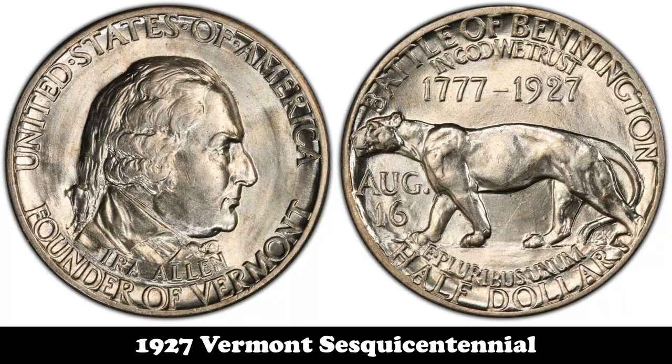The catamount on the reverse of the Vermont half dollar has no symbolic or historical significance to the Battle of Bennington or to Vermont independence. Other more relevant designs were rejected in favor of this catamount design, which was used solely for artistic purposes. So I think it's a pretty cool design.